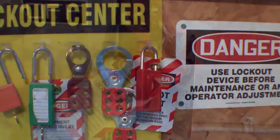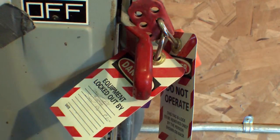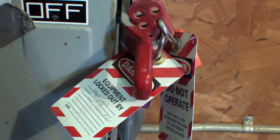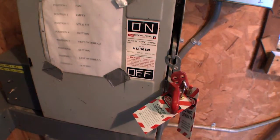There are multiple lockout centers where you will find the locks, tags, and clasps. They are located in the shop, the main elevator electrical room, and the rail elevator electrical room. When performing lockout tagout, each person working on the equipment must apply their own lock to the energy source. It is also required to apply a tag to the equipment energy source. The tag should include the date and name of the person applying the tag.